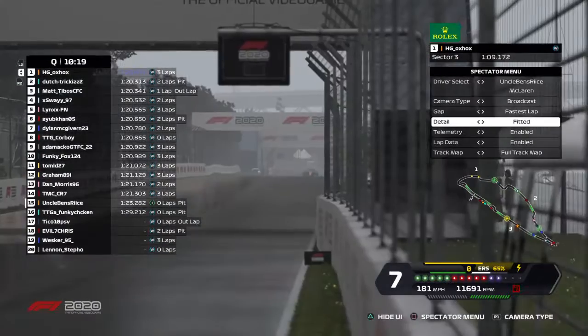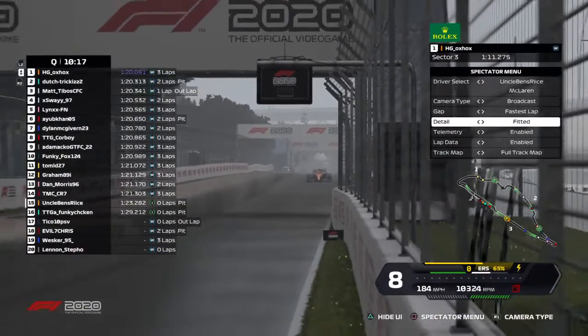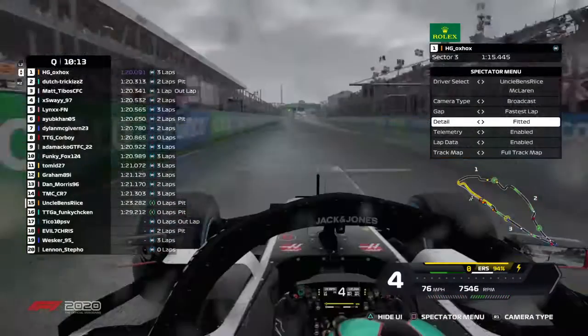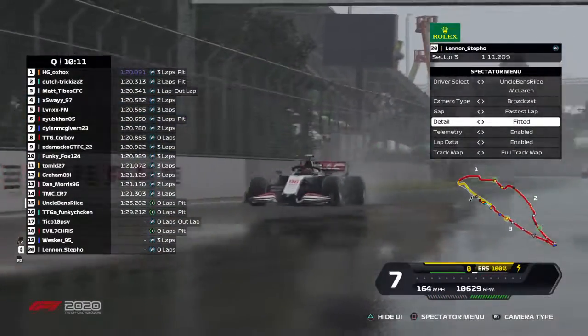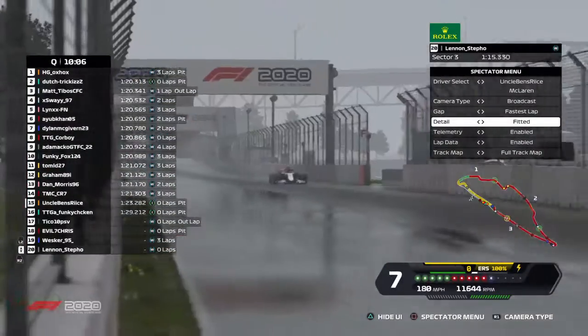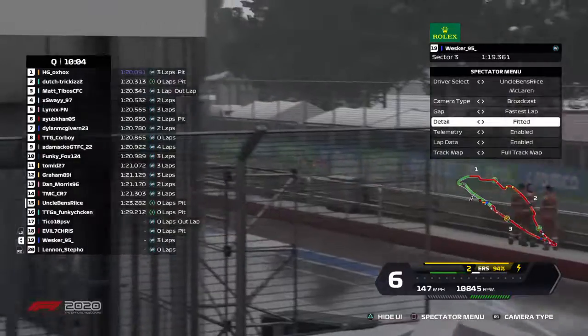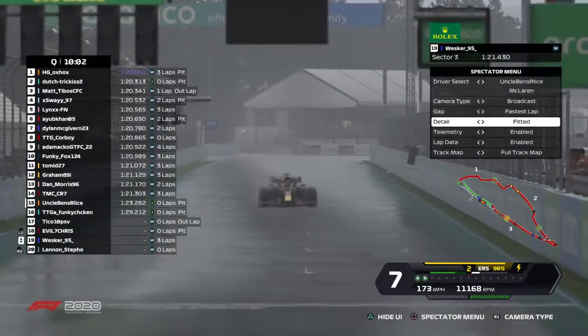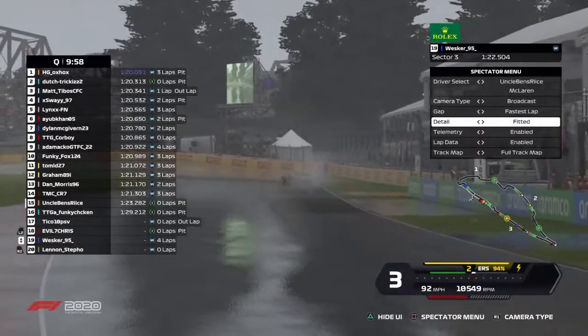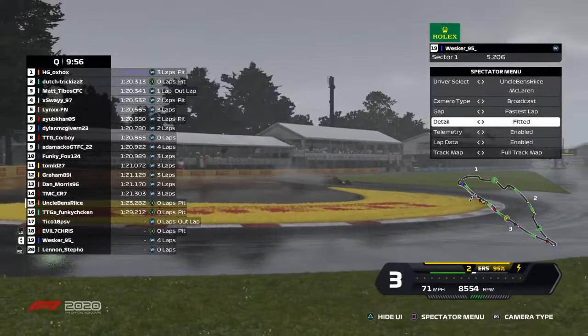Probably not. I think he might be pitting this time. But he's got a few white lights, so he'll be straight up at the end, and into the pits he comes. Lennon has invalidated his lap, so he will be going again. Wesker is on his third lap, but again invalidating, so he's struggling with track limits here. So a few drivers now looking at the intermediate tyres.